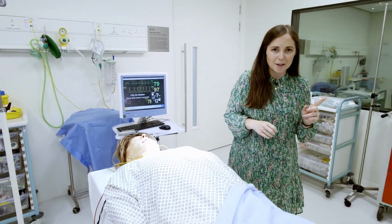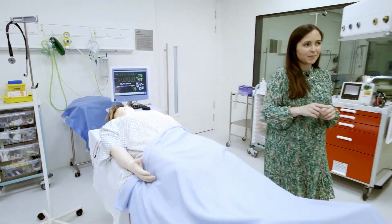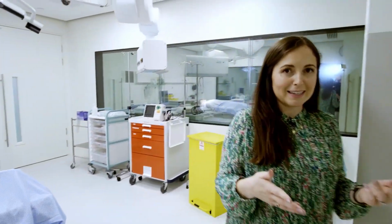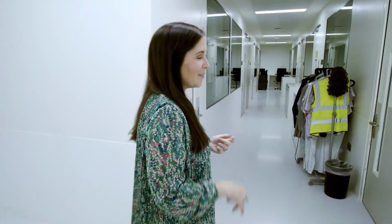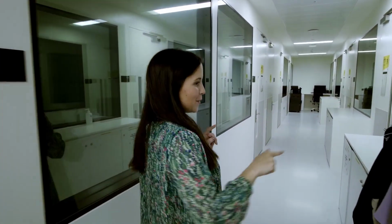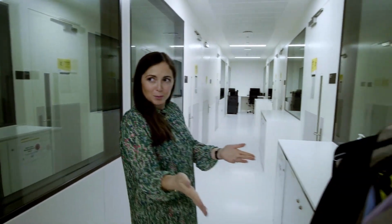So we're going to go now and meet some of our other mannequins, and see our inpatient rooms, which again is where trainees and students can go in and pretend that they're in their real clinical scenario. So as we go down this corridor, I'll actually just mention this as we're passing. This is our wardrobe department.